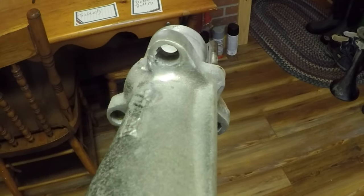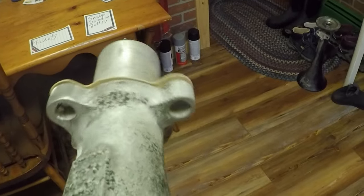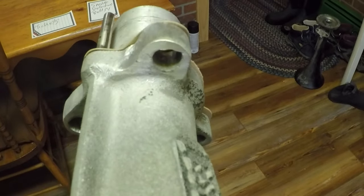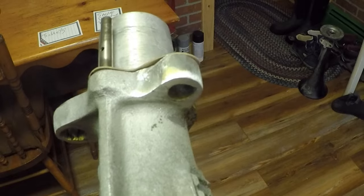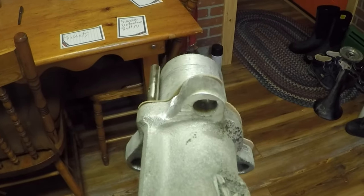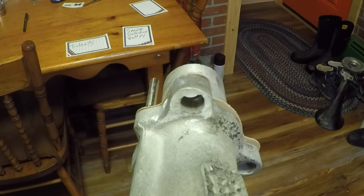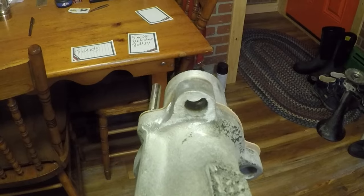And got the bell back from the welder. There's that one fixed. And there's that one fixed. So it was pretty tough to weld because where it was so corroded, the aluminum was very porous. But come out good. Let's get it all together.